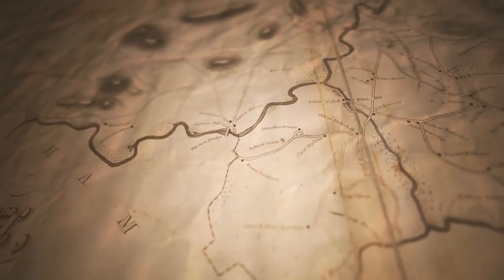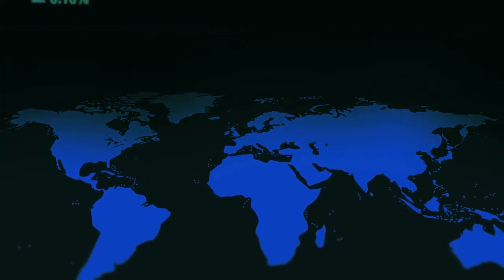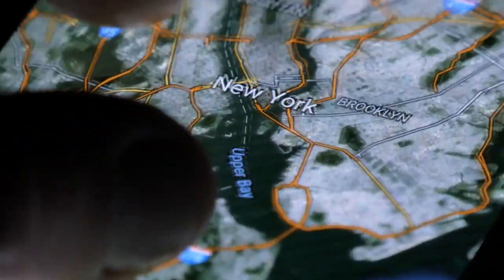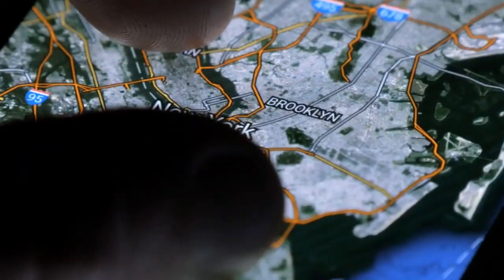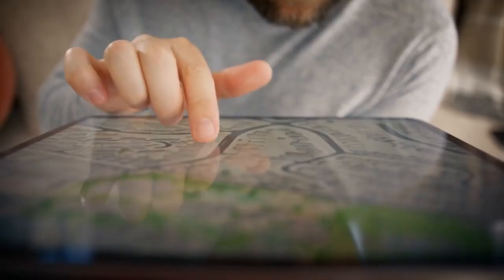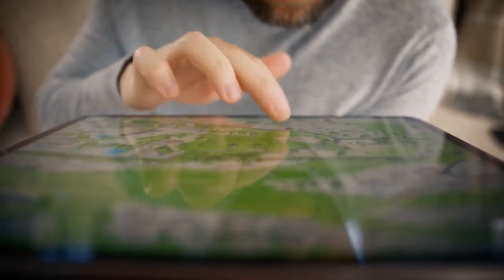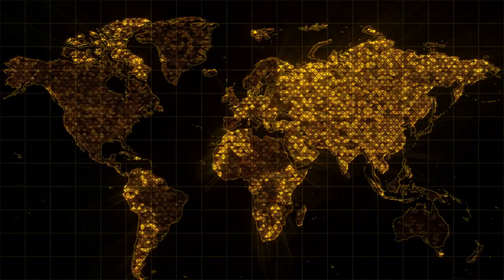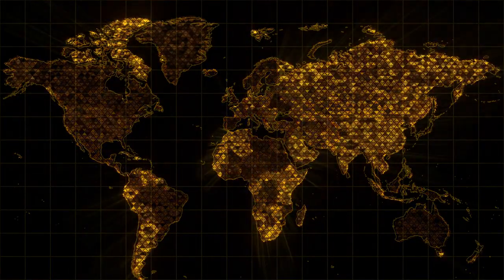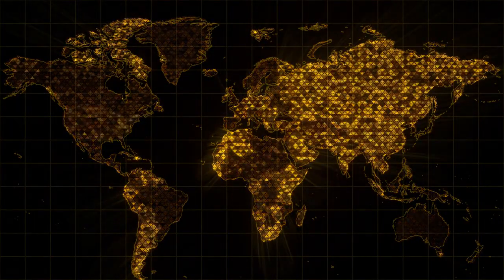10. The future of maps. AR and beyond. Today, maps are dynamic, digital, and data-driven. Apps like Google Earth let us zoom into a backyard or fly over the Himalayas. Augmented reality, AR, and AI are creating personalized maps that change in real time. And with tools like heat maps, live tracking, and custom overlays, maps are no longer passive, they're participatory.